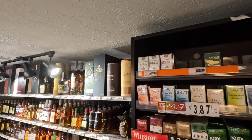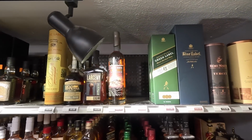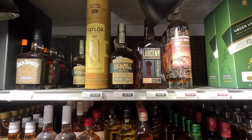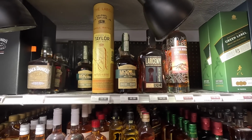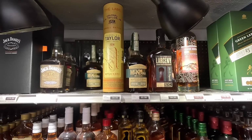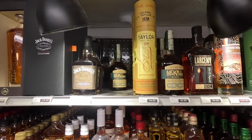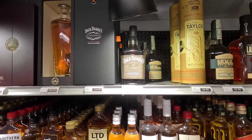And on this side, they have the Larceny Batch B524, sitting at 125 proof. They have the Henry McKenna Bottled in Bond, age 10 year, $65. They have the small batch E.H. Taylor, $94. And the Jack Daniel's 12-year-old, $249.